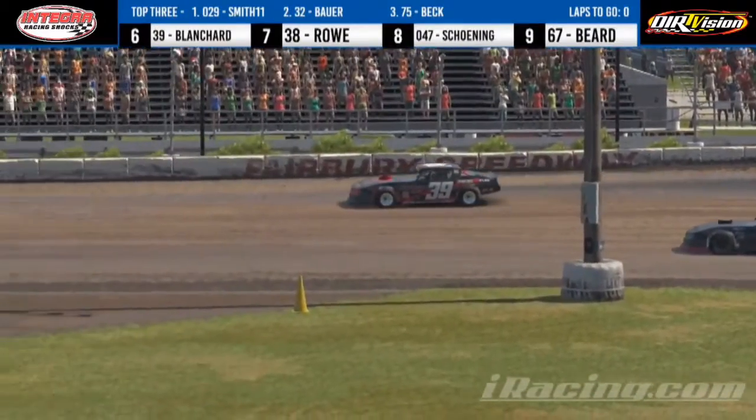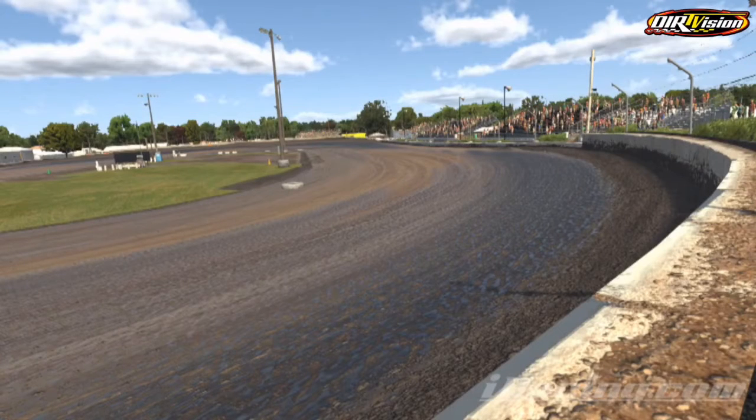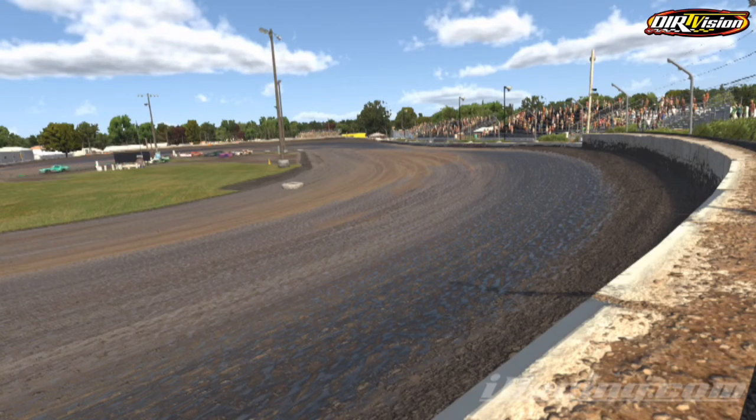He will move on to the show along with Austin Wagner, Blake Brown, Dustin Beck, Bradley Bauer, and Jeffrey Smith. Those are your 6 transfers. Tommy Rowe, Tyler Schoening, Dustin Beard, and Stephen Bowman. Their nights will come to an end.